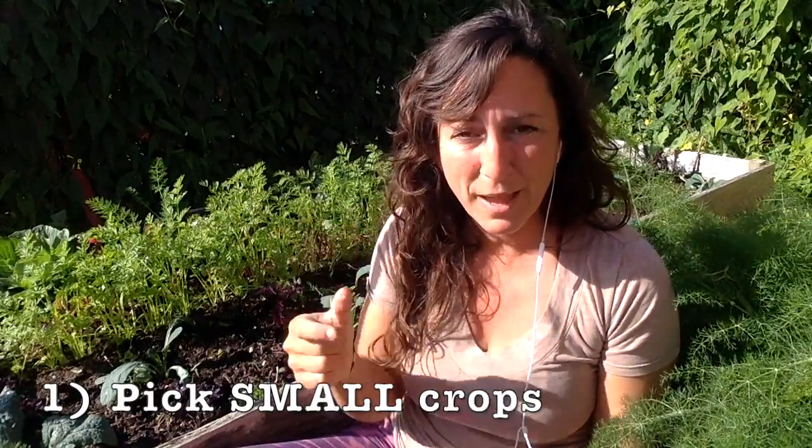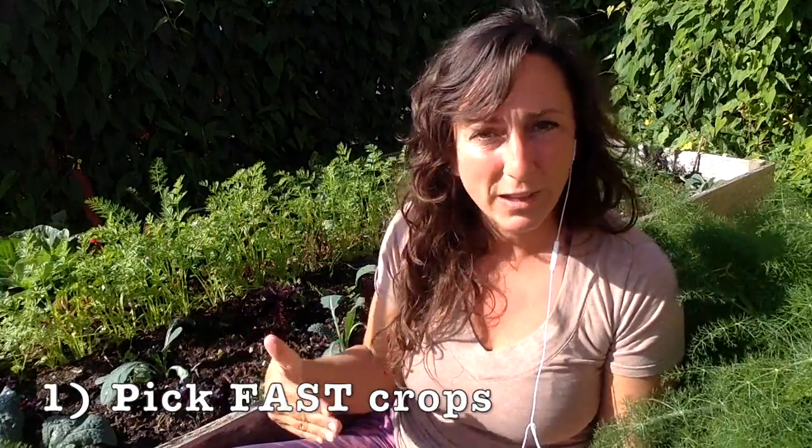So you can grow a significant amount of food, but you have to pick the right crops that are, number one, small crops. They don't take up a lot of space. Crops that are fast so that you can continuously harvest and get new crops in. And then crops that are high yield.